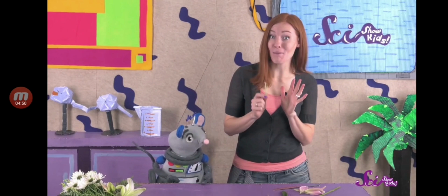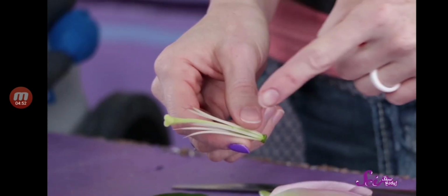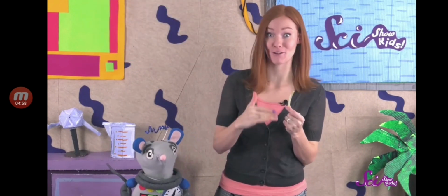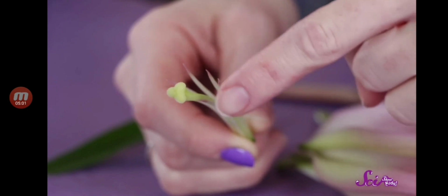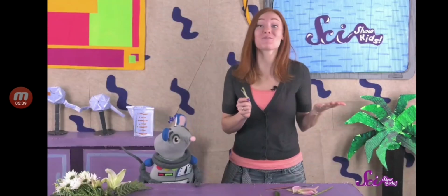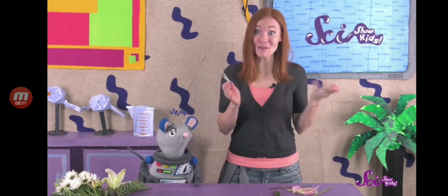Now there's just one part left. This big stick thing called the pistil. That's the part of the flower that collects the pollen that pollinators bring from other flowers. It's kind of sticky on the end, so the pollen sticks to it. If pollen from another flower makes its way into the pistil, it can use the pollen to make seeds. And then those seeds can eventually become new plants.